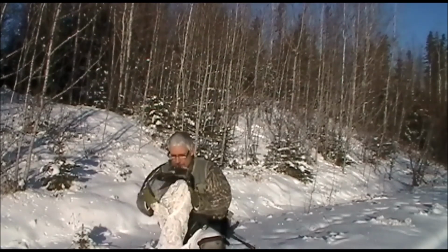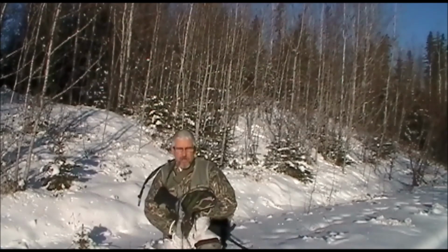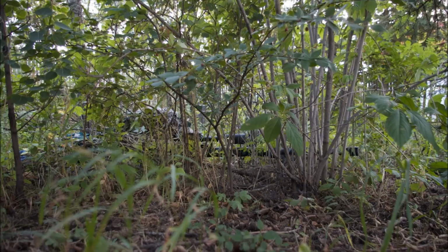So it's all about camouflage, it's all about breakup. It's about shine, shadow, shape, and movement. And thinking outside the box. Here's a photograph of a ghillie suit that I made for a bow hunter a few years ago. Here's the same ghillie suit being used on the same day in the same terrain, but for a rifle. The colors don't have to be perfect as long as they're close and as long as you know how to use them.